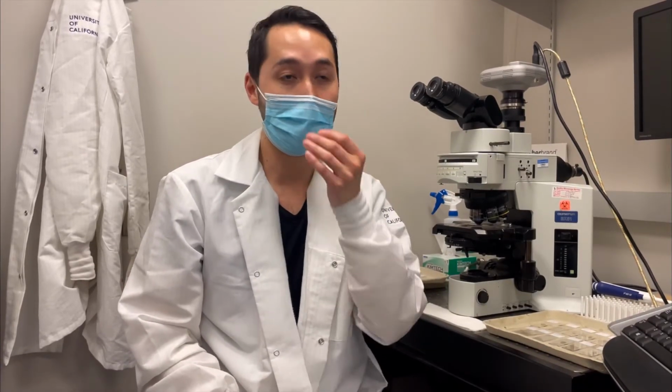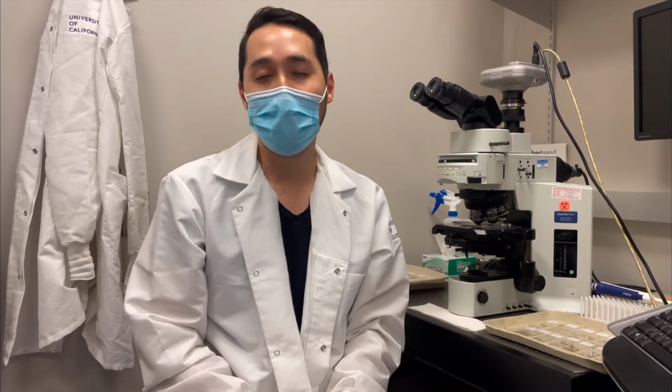Immune therapies have provided a major breakthrough in the treatment of some cancers. However, their success has been somewhat limited in ovarian cancer. We are working with leading immunology collaborators at UCLA to explore innovative ways so that we can power the immune system to better fight cancer.